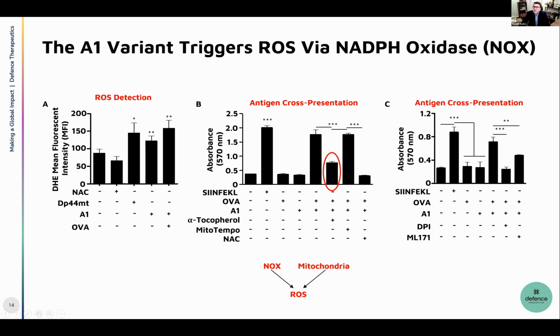So the next thing we did after that is we said, okay, if we expect the ROS to be derived from the NOXs, what about inhibiting those NOX activities? To do that, we used two different inhibitors: DPI, which is a generic NOX inhibitor, and ML171, which is an inhibitor of NOX1 specifically. And as you can see here, it's really when you add the DPI that you're able to really decrease the ability of the cell to cross-present.